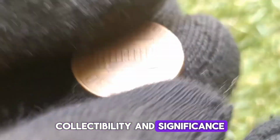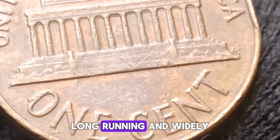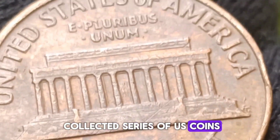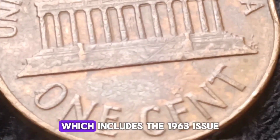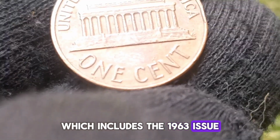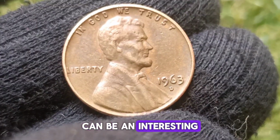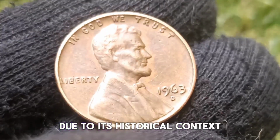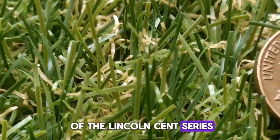Collectability and significance. The 1963 Lincoln penny is part of a long-running and widely collected series of U.S. coins. Many collectors seek to assemble complete sets of Lincoln cents, which includes the 1963 issue. While not a rare coin, the 1963 penny can be an interesting piece for new collectors due to its historical context and the continued popularity of the Lincoln cent series.